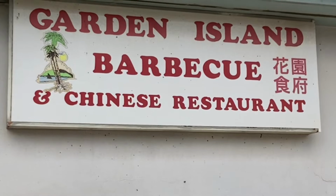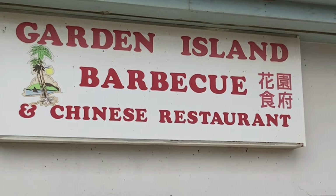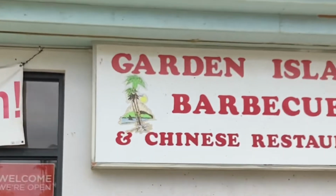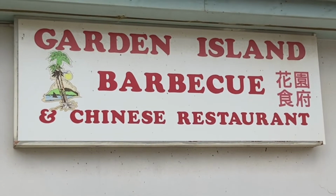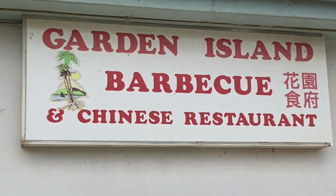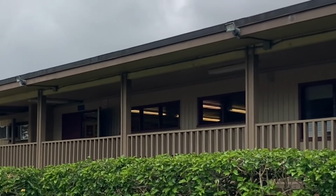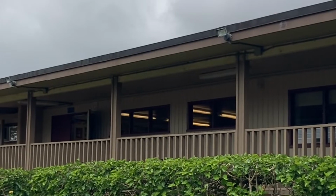And our journey on looking for menus has now taken us to Garden Island BBQ. And this is on Crest Street. It's on the corner of Crest and Rice Street. That's Garden Island BBQ. Now, I love their shrimp canton with hot mustard shoyu or soy sauce. Okay. And we're making a stop at the Island School to drop off some papers for Kumu Saber Kauka.